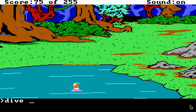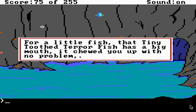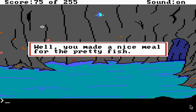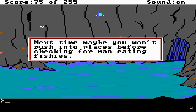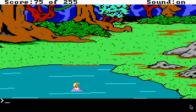Okay, I'm going to show you something real quick. For a little fish, that tiny-toothed terrorfish has a big mouth that chewed you up with no problem. Well, you made a nice meal for the pretty fish. Next time, maybe you won't rush into places before checking for man-eating fishies. There's the reason I showed you that, folks. Because we gotta get into that cave, so we gotta catch this son of a bitch.